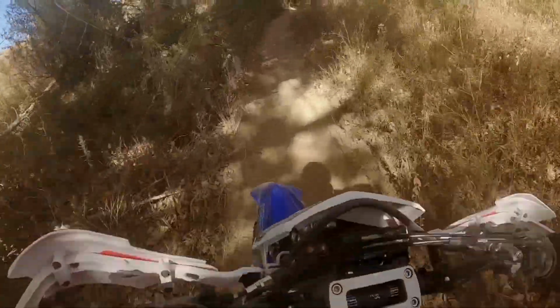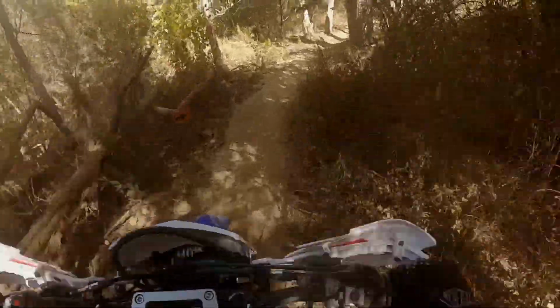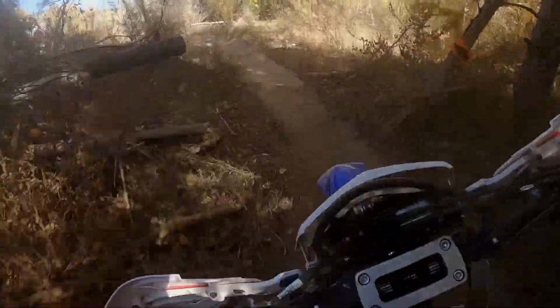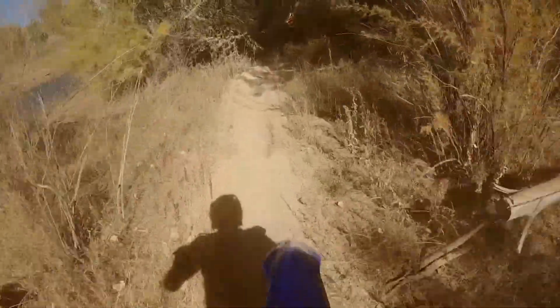So that's another thing that really sapped the time away from you, was just not being able to predict what was coming next. There's one of those tight tree sections. I think another one comes up pretty quick. That was actually pretty close. You see where they cut a log to get you through there. That was pretty close.